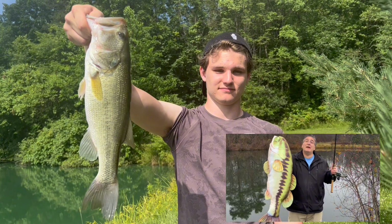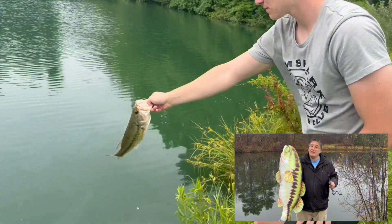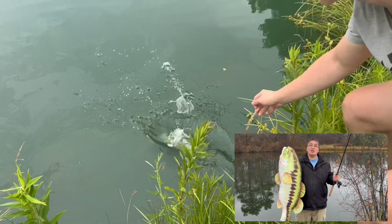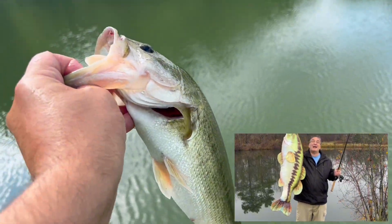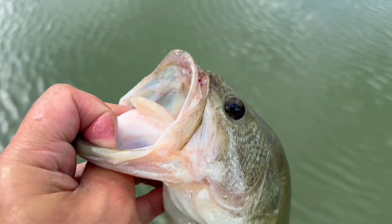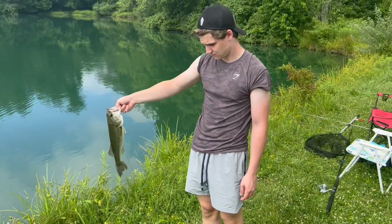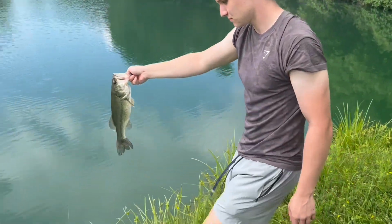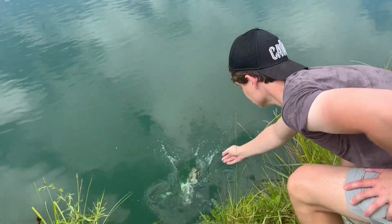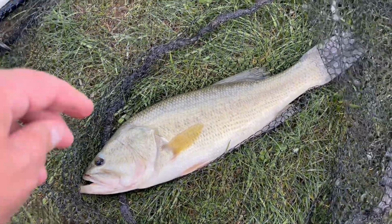Tip 2: match the hatch for a better catch. And I'm not being Dr. Seuss. We're going to show you every tip you need for bait selection so you can catch more fish every time. That phrase, match the hatch, is probably one of the most quoted sayings regarding bass fishing in history. But you'd be surprised how many beginner bass fishermen don't truly understand exactly what it means. No problem. That's what we're here for.